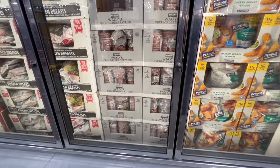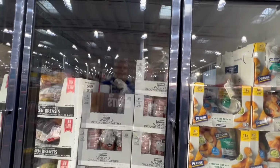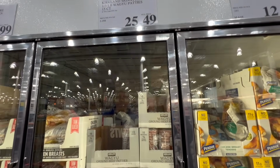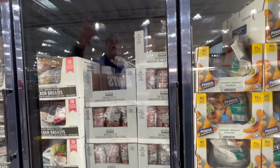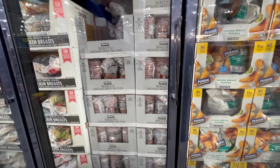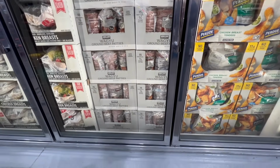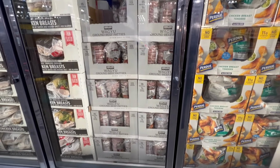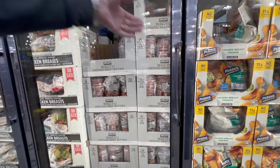Oh my gosh, we're in trouble now. We have been waiting for them to bring this back. It's the Kirkland Signature Wagyu patties, third-pound patties, 15 of them in the box. Works out to be about $5 a pound. That can't be right. That's right. 15 for $25? It's a third of a pound burger. Okay, yeah. So $25.49 is what you're going to pay.